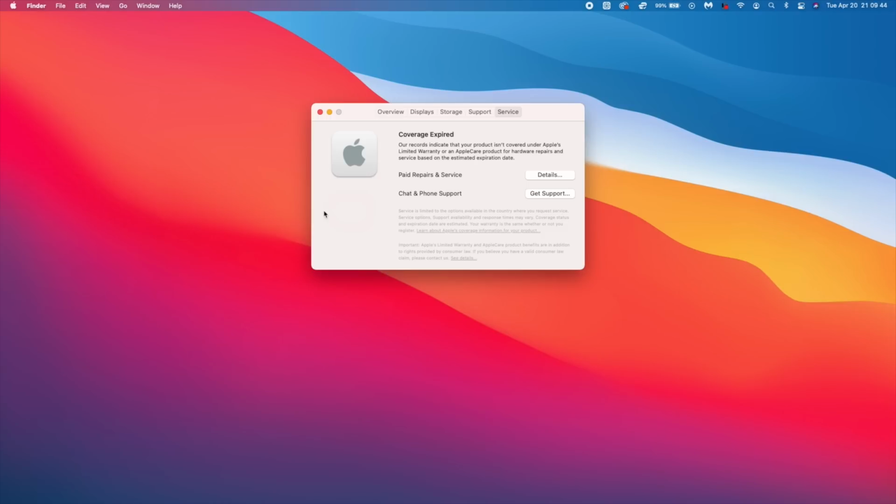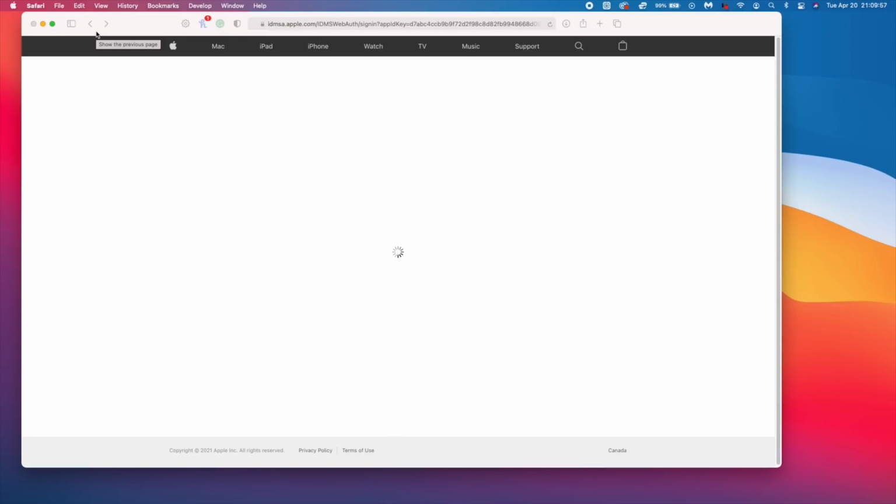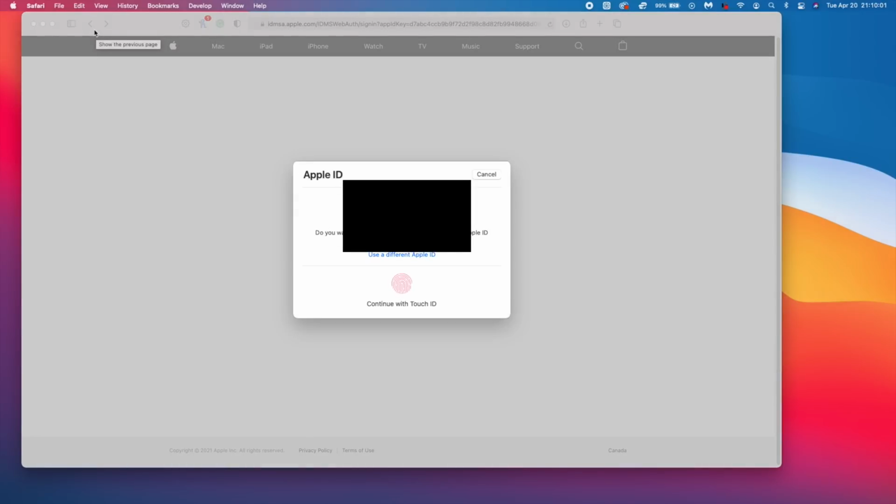And if yours is expired or for some reason you want to get information when it comes to repairs and services, you just click on details here and it will automatically give you this pop-up in Safari where you have to log in using your Apple ID and you'll be able to get information. If your Mac has a fingerprint sensor, you can log in just using your fingerprint. Talk about convenience. This is so convenient.